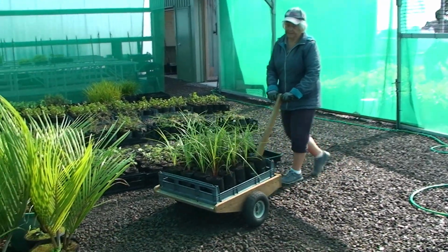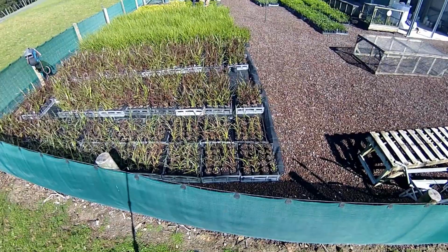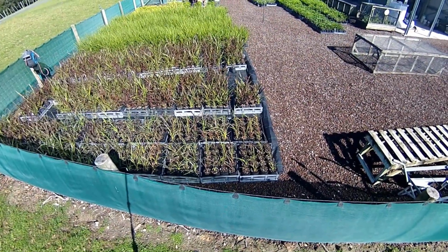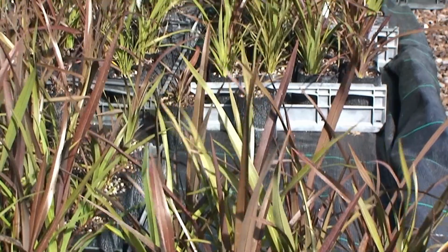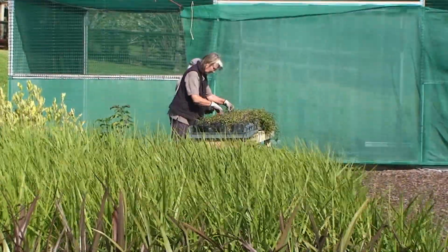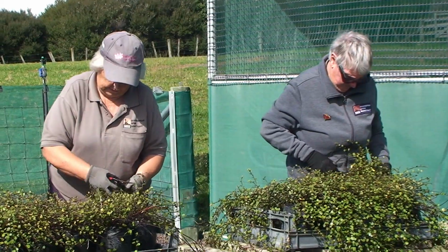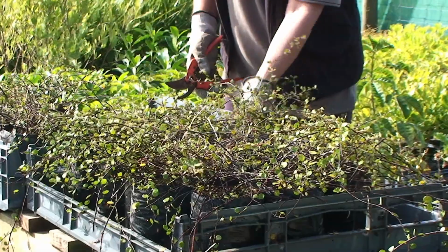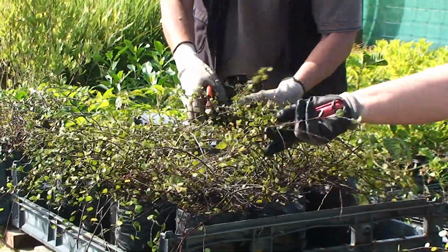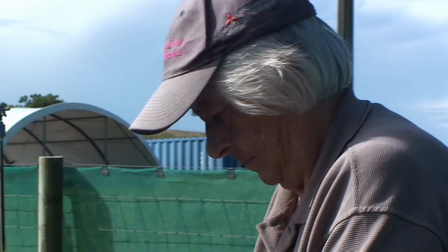So as we approach the planting days, which will be coming up in June and July of this year, the trays of plants have all been laid out here in the nursery. Some, like the flax, are on weed matting. Some, like the cordyline or the cabbage tree and the flax, grow quite rampant roots, and we're trying to prevent them from growing down into the scoria here.